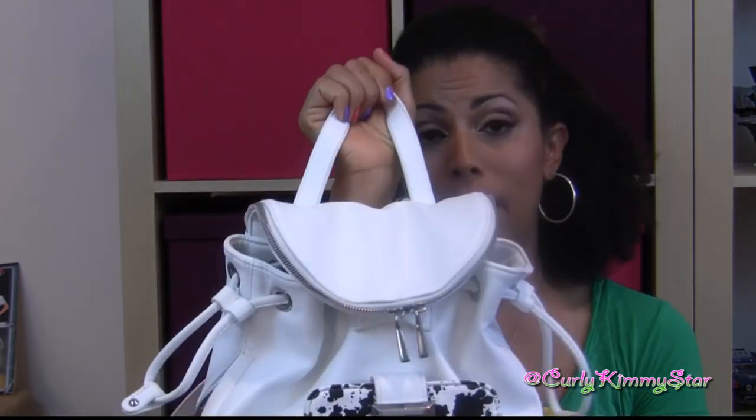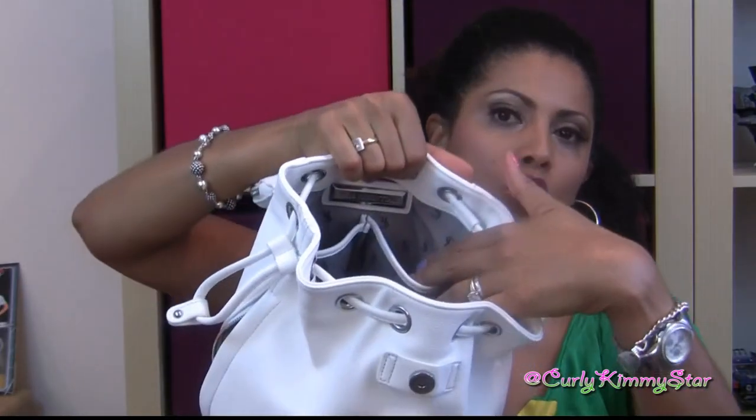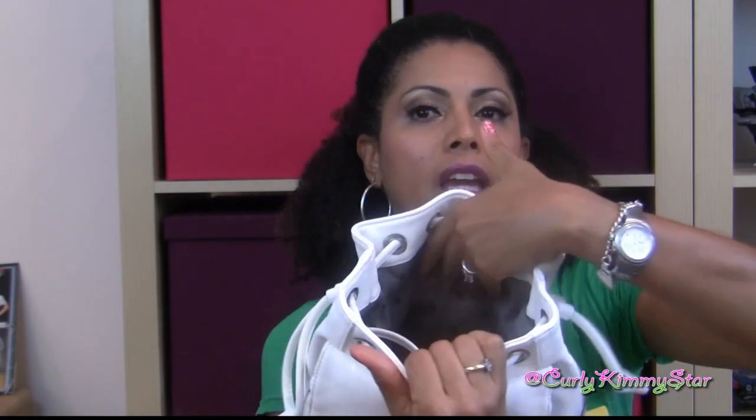I really enjoyed wearing this bag. It goes with almost anything. This paint splatter is so cool. The thing that I didn't like is that there are only these two cell phone pockets. There's no zipper pocket, which, if you know, almost any person nowadays has a zipper pocket and then the two cell phone pockets.